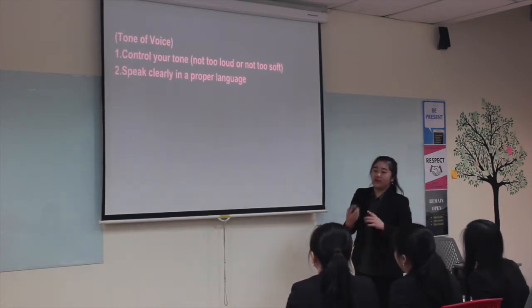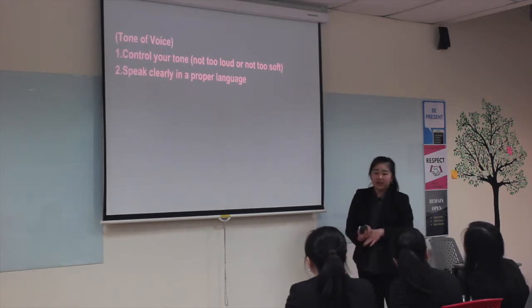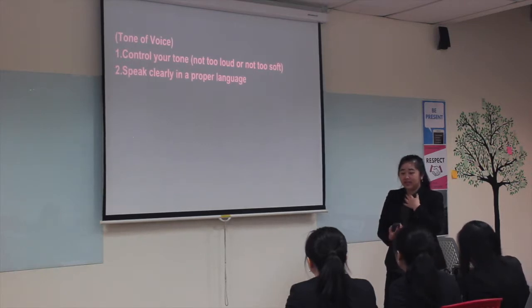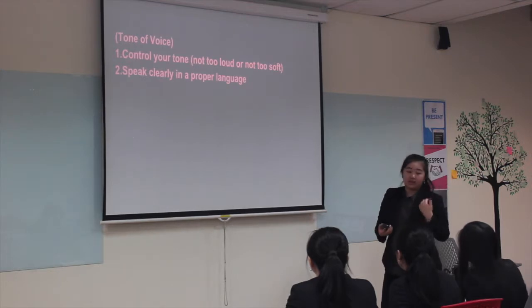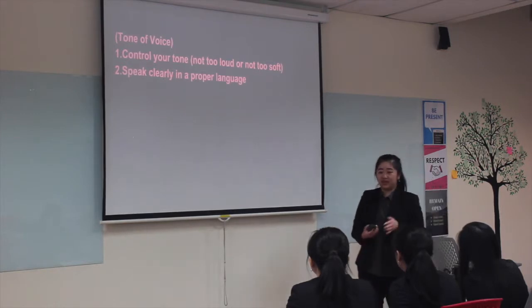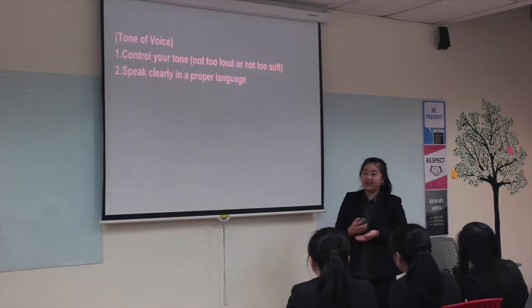And then tone of voice. Tone of voice is also important because we don't want to speak too loud to the guest, like "yes miss," like that. So we control our tone. It cannot be too loud and cannot be too soft. If we speak too soft, the guest will not hear and will say "pardon," like this. We don't want that.